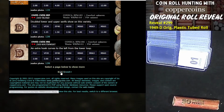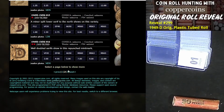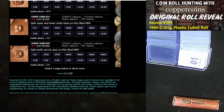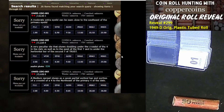Most of the rest of what we have are relatively minor RPMs with split serifs. Most of them anyway, relatively minor split serif RPMs, but there are a number of them. We've got a total of 18 different known RPMs in the listing system at present. So that's what we're looking for. I'm sorry, it's 22 RPMs known, not 18. It's 22 RPMs known for this particular issue. So this is what we have for 1949D.